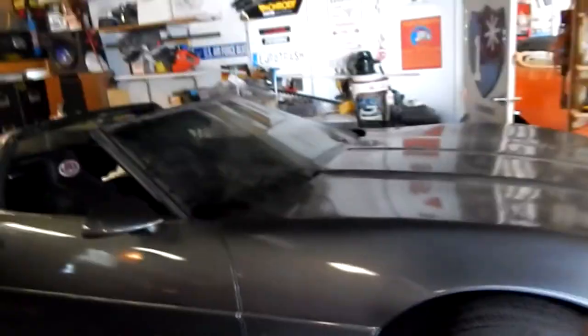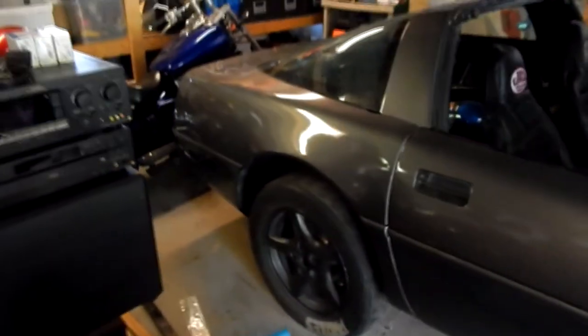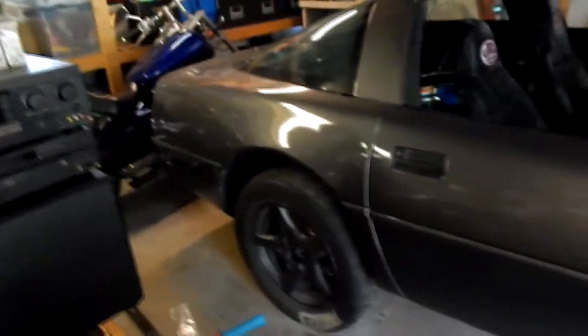Alright guys, it's about 11:50 next morning, next day. It's a little late, but figured I'd show you what the motor of that truck is going to go into. And it's my 91 Corvette that I traded my 1979 Trans Am for. I crashed it not too long ago, about 2-3 years.